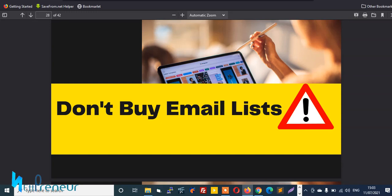Secondly, people are more likely to mark unsolicited emails as spam, and if they mark your email as spam, it's going to damage your email sender reputation and potentially send your domain name or your IP address or your server onto an email block list. Thirdly, most email marketing services will refuse to work with you because of purchased lists. If you buy a list, they can harm the deliverability of other users, especially those who are on shared IP addresses. And that's not all.